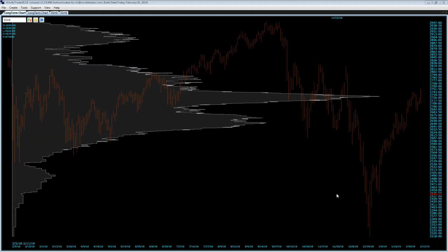And the first step is to establish what we would call the context or the big picture for your trading session. What I have on the screen is a collapse profile based on volume, and I'm showing the open, high, low, close bars overlaid on top of that volume profile. This goes back to February of 2018. So I'm showing 1 year.